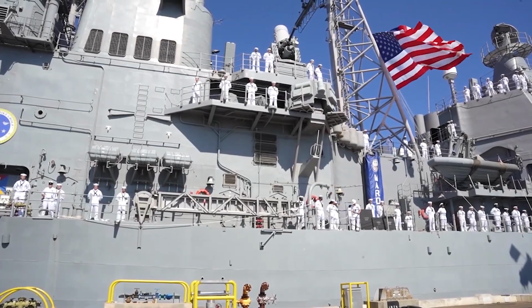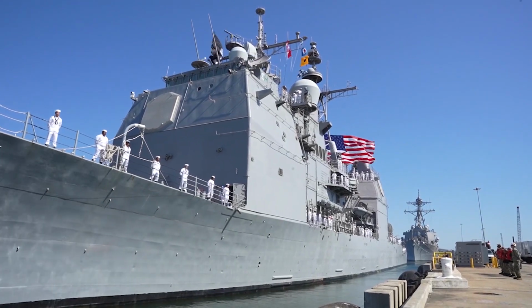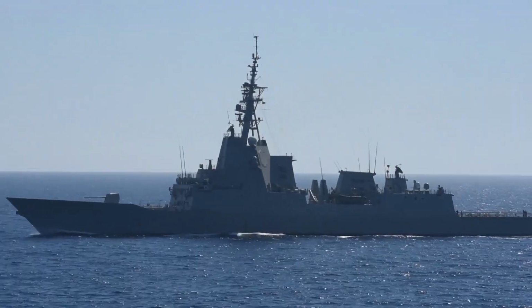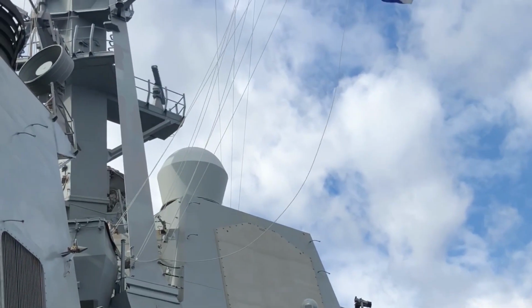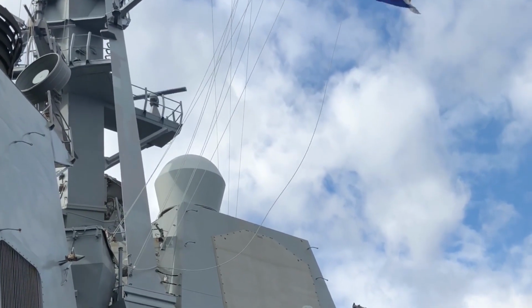The Eisenhower Strike Group includes the aircraft carrier U.S. Eisenhower and the guided missile cruiser U.S. Philippine Sea, CG-58, and the guided missile destroyers U.S. Laboon, DDG-58, U.S. Mason, DDG-87, and U.S. Gravely, DDG-107.